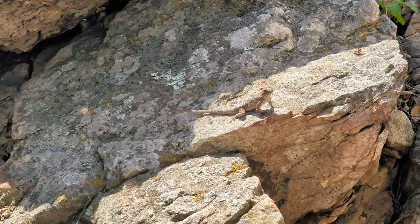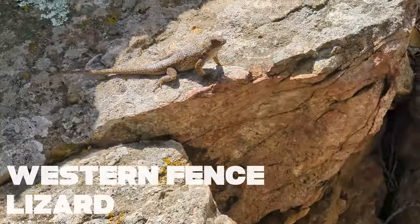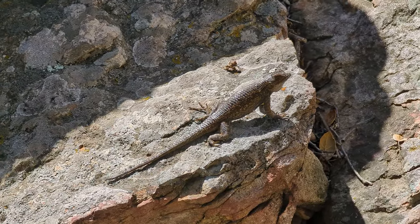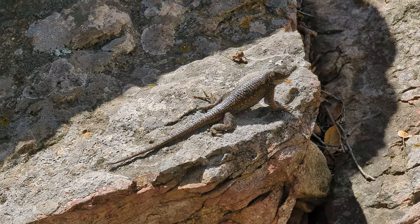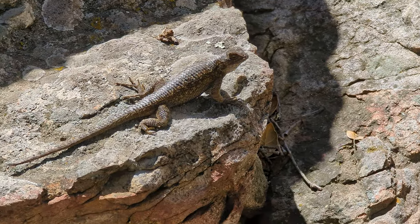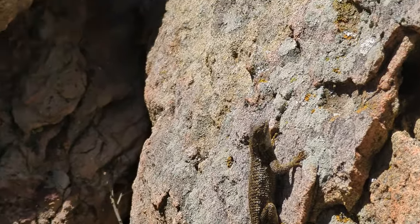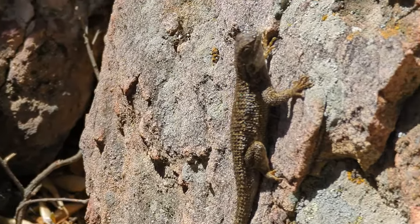Bye bye. So this place has a lot of lizards, a lot of lizard activity today. This is our fence lizard. They are one of our small but bulky lizards. Doing some push-ups. I think they're saying, I'm not afraid of you. Look at how strong I am. But yeah, western fence lizard. Oop. He just jumped over there. There we go. Very, very common. We'll see a lot of these today.